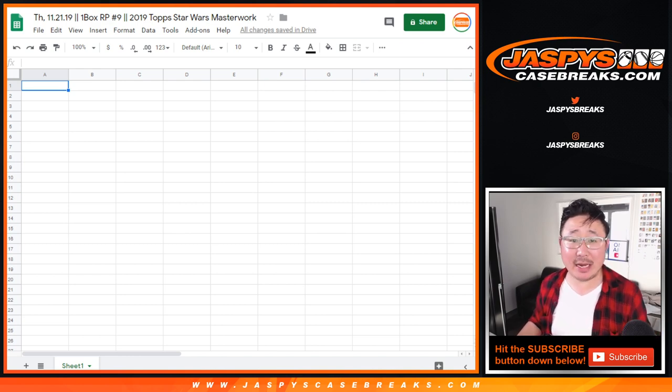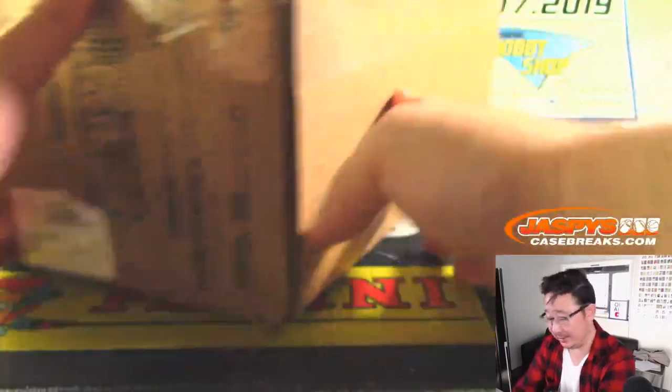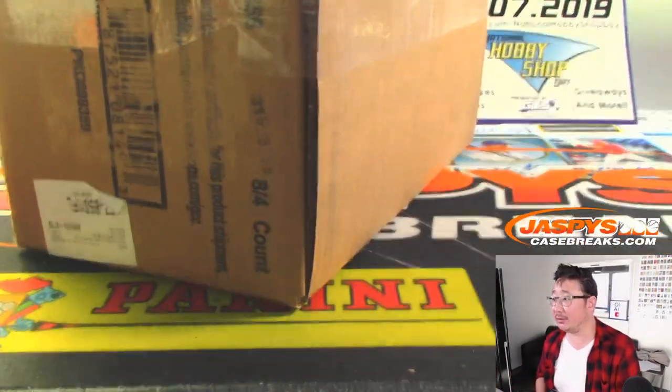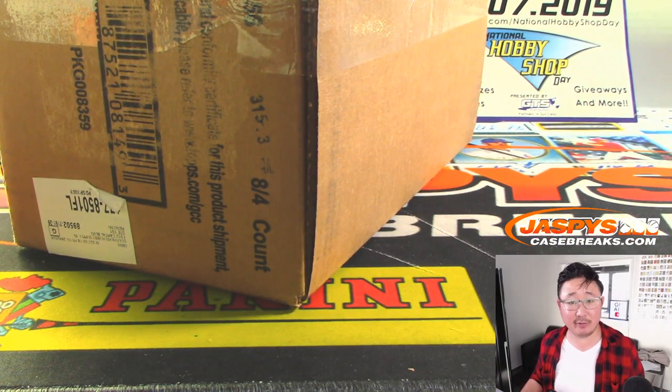The brand-new 2019 Topps Star Wars Masterwork just dropped yesterday. And it's from a fresh case as well. We happen to get another case in the mail. So thanks, everybody, for selling out the other one so quickly, just in time for a fresh case.